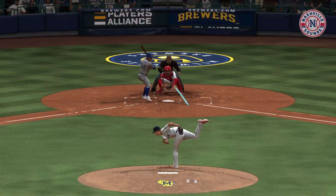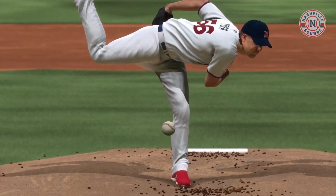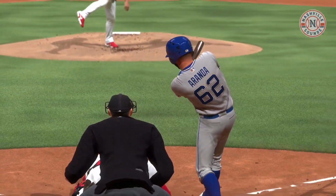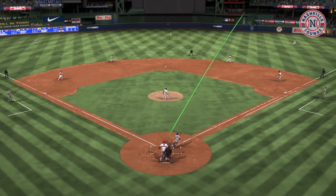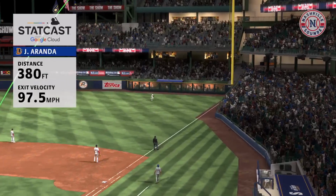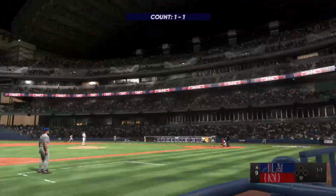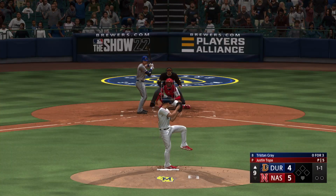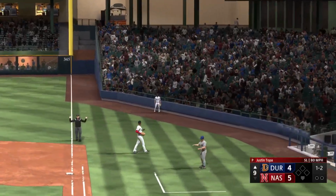Really great job of anticipation there. He knows he throws the sinker. That one down in the zone. You're trying to beat it to the spot it's getting to. Well, he won. So up next, Tristan Gray. The tying run at the plate. And a count 1-2.